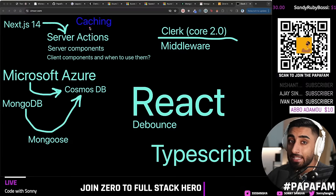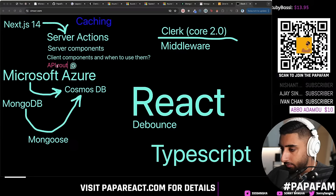So you're going to be able to build your own API endpoints with Next.js route handlers. So tons and tons of stuff going on right now. Let me go ahead and mute that. There it comes in. Otherwise, it pops in.